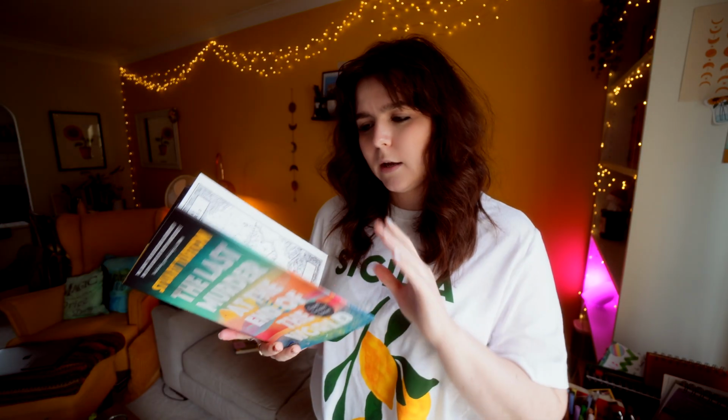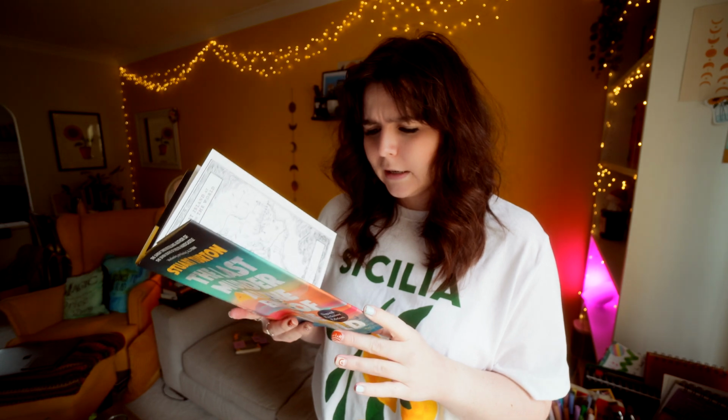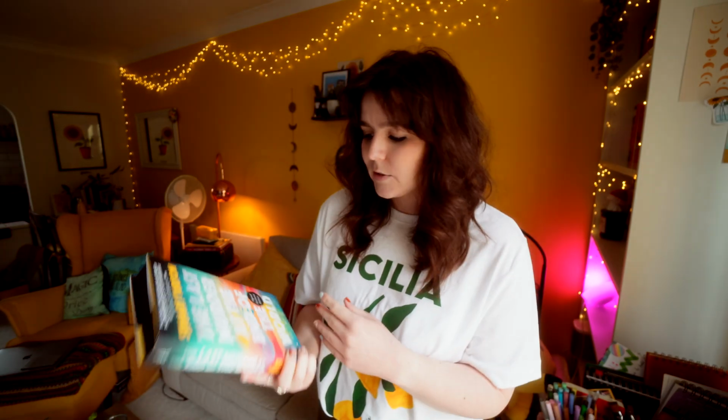I think this is about an island where it's very isolated and then someone gets killed and everyone's memories get wiped, including the killers. So the person that did it doesn't even know they did it. So it sounds interesting. I have once read a Stuart Turton before.